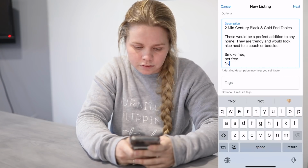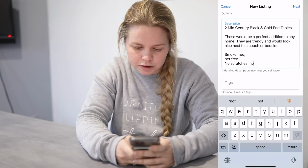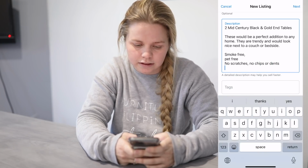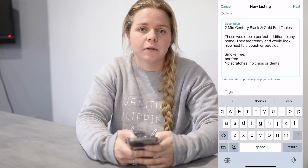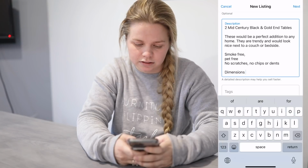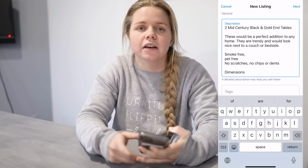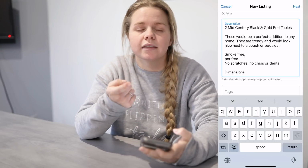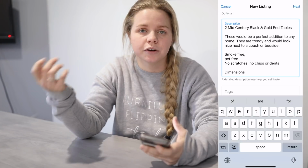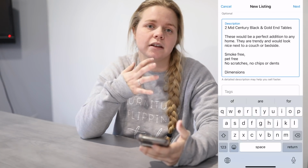So no scratches, no chips or dents. Okay, then I am going to go down again and I am going to list the dimensions. The dimensions are very important for a couple of reasons. The first one is so that they can load the item, especially if you are selling bigger furniture. They need to know, can I fit it in my car? Can I fit it in a truck?